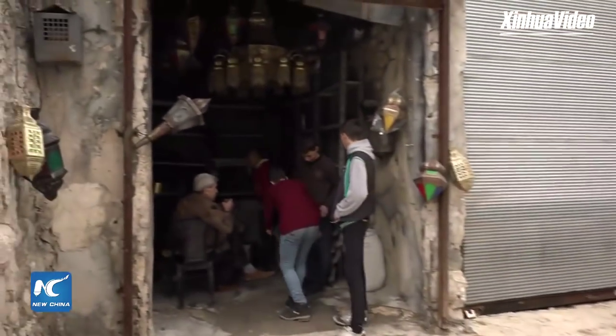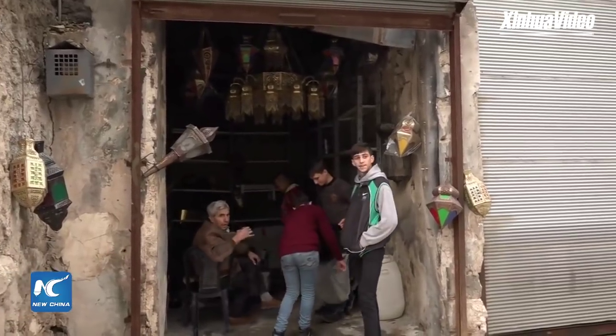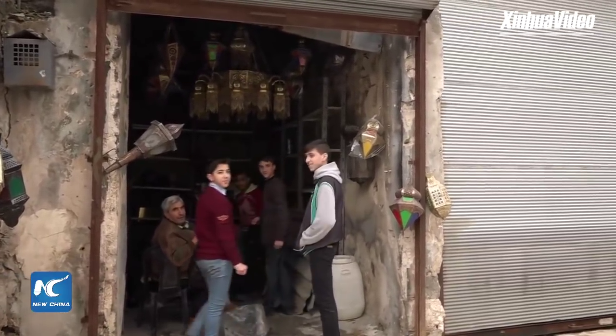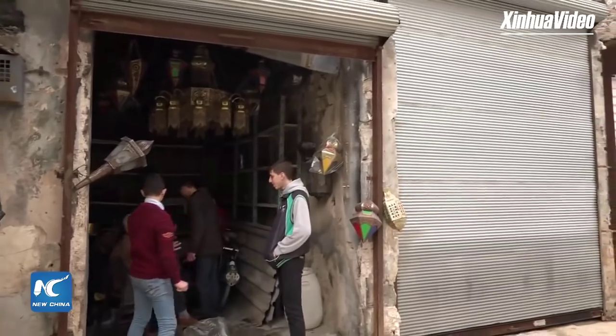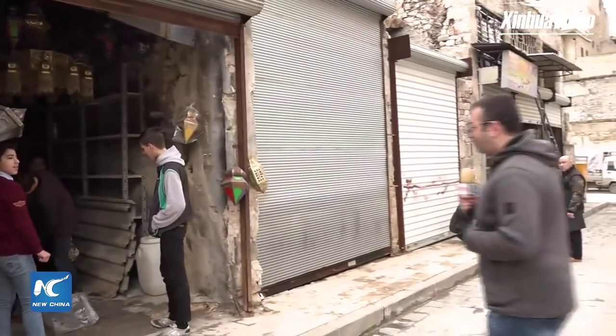So this is another place also. We see copper chandeliers, lamps. So this guy is drinking coffee in his shop.